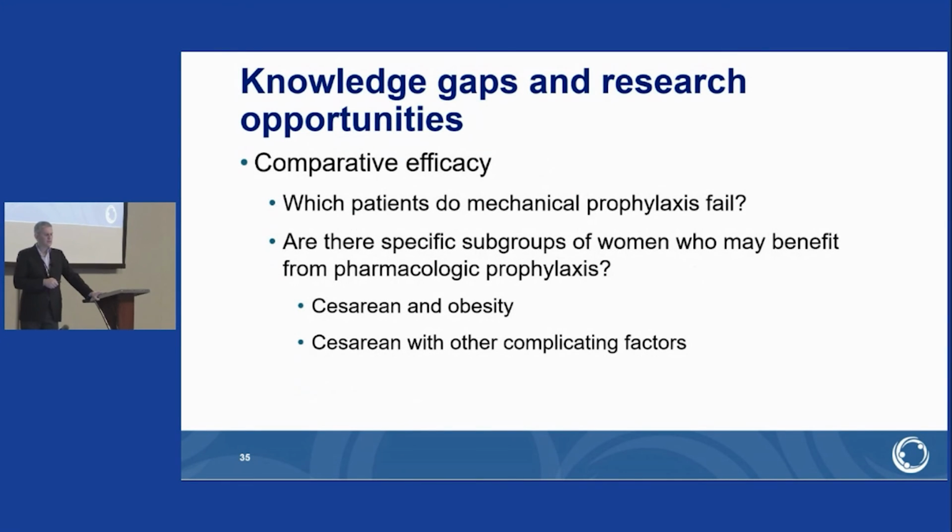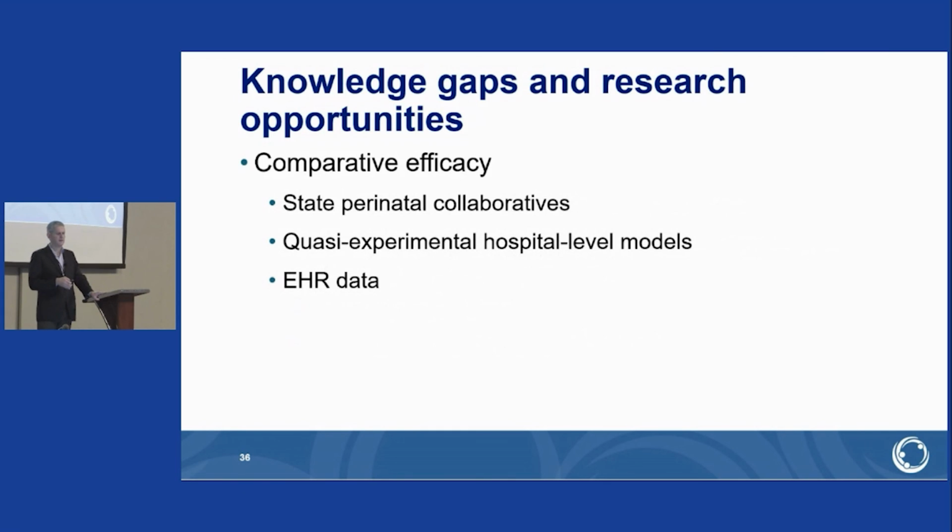And I think that we can do some research in terms of comparative efficacy. I think if we're using the SCDs, it would be helpful to know which patients do mechanical prophylaxis fail. Are there specific subgroups of women who may benefit from pharmacologic prophylaxis, who, even if they get the SCDs, they're still having these pulmonary embolism events? So could it be patients who undergo cesarean and are obese, or patients who undergo cesarean with other complicating factors? If we could identify some of those subgroups, that might be helpful.